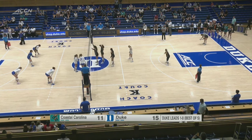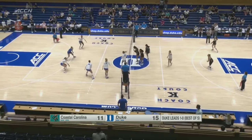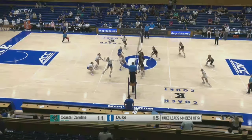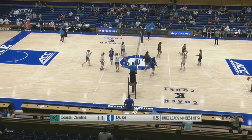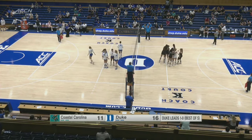At the net. Little finesse over there by Arnie. Now Johnson swings the arm, dug out nicely on the back row by Rivest. Coastal trying to go cross court, blocked out. Was not touched by the Blue Devils on the way down. And a heady play there by Coastal. Chanticleers on the board again, still down by two.